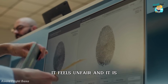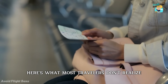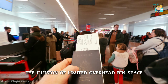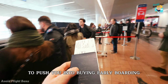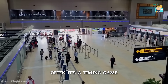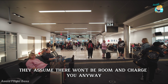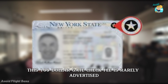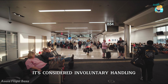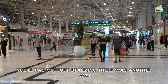It feels unfair, and it is, but it's completely allowed. Here's what most travelers don't realize. Airlines deliberately oversell the illusion of limited overhead bin space to push you into buying early boarding or premium seats, but the space isn't always full. Often, it's a timing game. If you're in the later boarding groups, they assume there won't be room and charge you anyway. This $100 gate check fee is rarely advertised, and it's not the same as regular checked luggage. It's considered involuntary handling, and if you're not assertive, you'll pay without realizing there was another way.